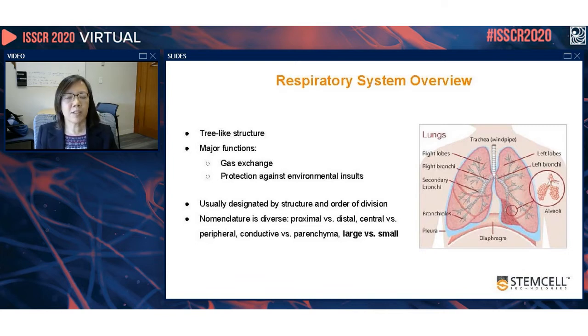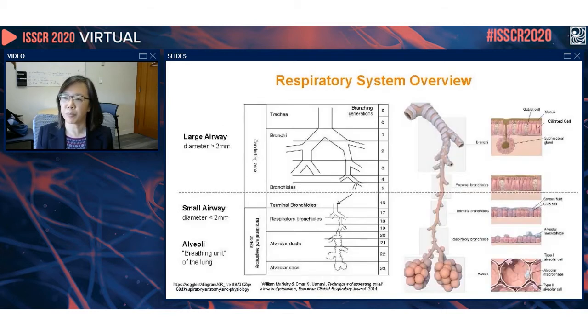So to begin this session with an overview, the respiratory system is a complicated but beautiful tree-like structure. Its major function is gas exchange and protection against environmental insults. The airway is often designated by structure and order of divisions. The nomenclature is diverse in the field. It can be proximal versus distal, and it can be central versus peripheral. But in this presentation, I will refer to them as large versus small.